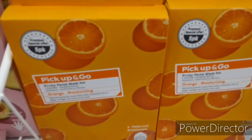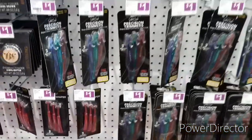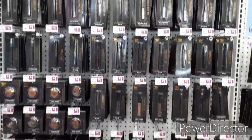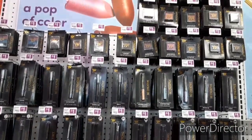You're going to see some brands that we know that we see all the time at DG and other stores that we coupon at, but you're also going to see some brands that are specific to Popshelf. So in this section that I'm showing you here, they had this huge wall of this brand, and I'm pretty sure it's only found at Popshelf. It is called Be Different.